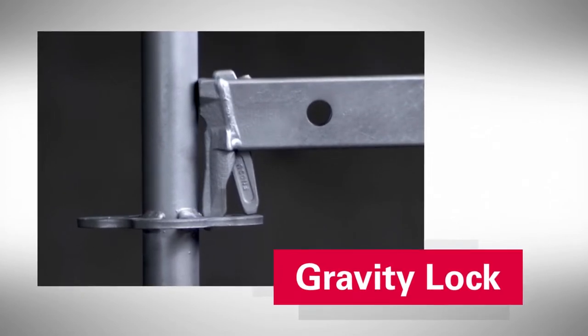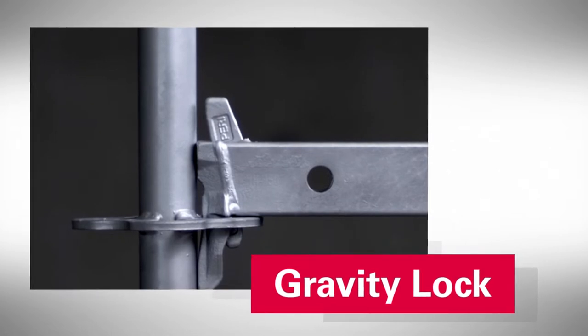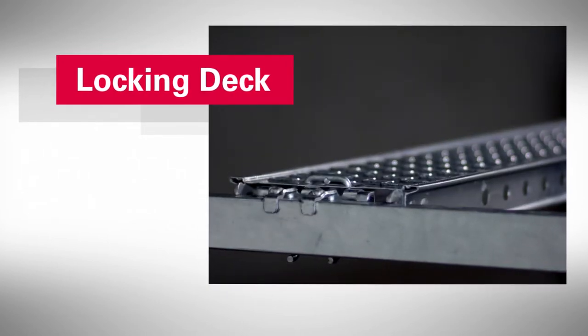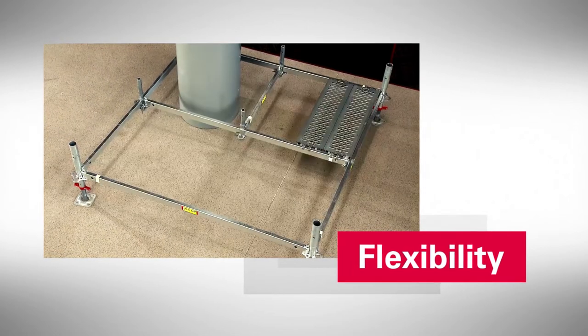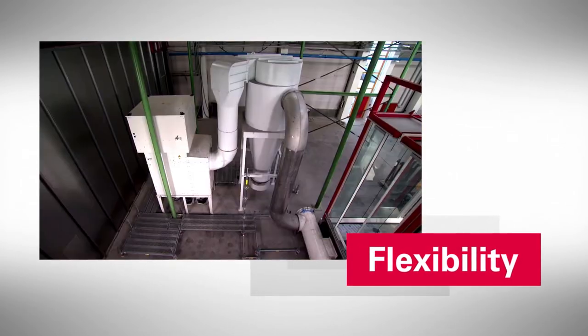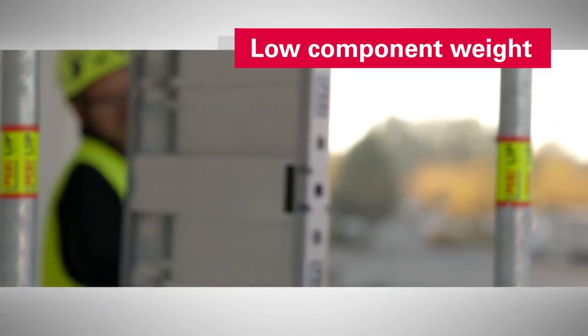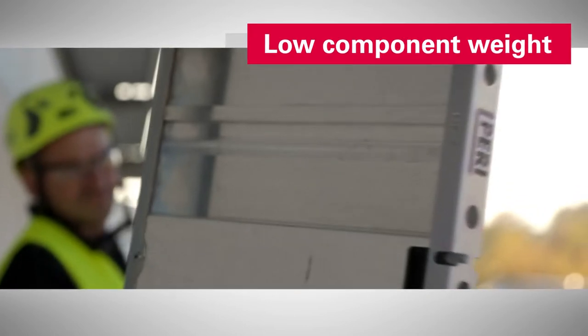The gravity lock secures a ledger immediately as it falls into place. The locking deck technology secures components, such as decks, against lifting automatically. The flexibility of PERI UP makes building around obstructions and complex geometries a breeze. The low component weight helps to protect your employees.